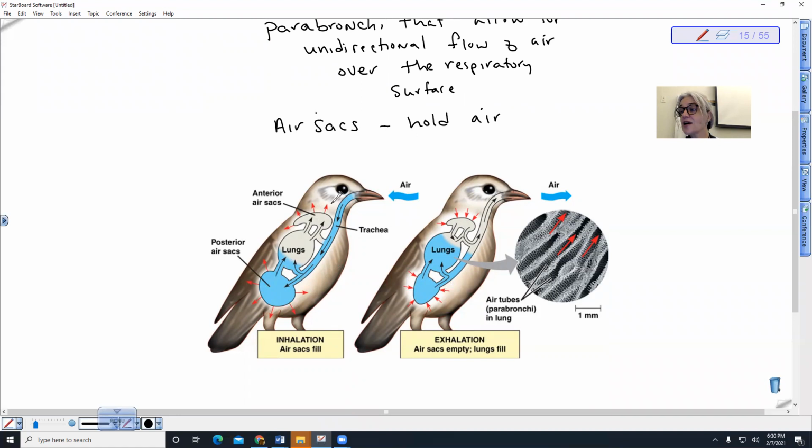And this actually provides lift, right? So if we're thinking about when you inhale and you lift your lungs, you actually fill up with air and you become a little bit lighter, right? We know that because of buoyancy in water. If you inhale, you become more buoyant in the water versus exhaling so you can sink to the bottom of the pool. So these actually aid in flight because they create lightness, buoyancy.